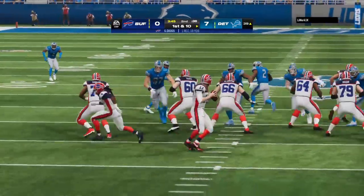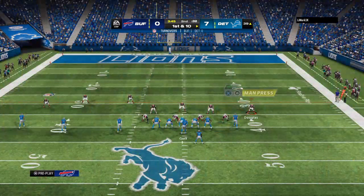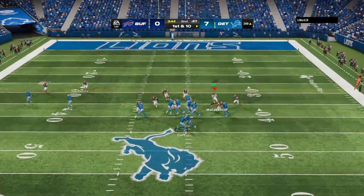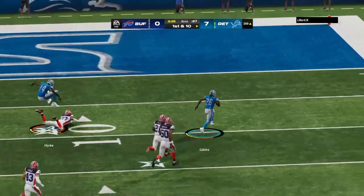That throw, Charles, over the middle of the field, and a few too many bodies in there, got picked. That's a normal situation, too, isn't it? No matter how hard you try and spread the field sometimes, there's always going to be a traffic jam, it feels like, towards the middle.